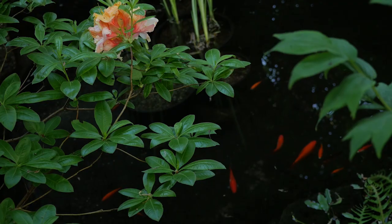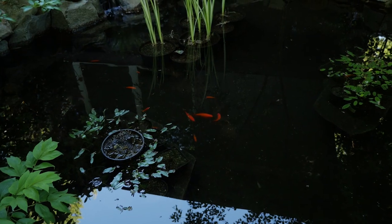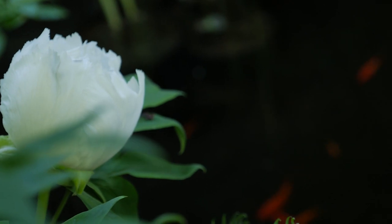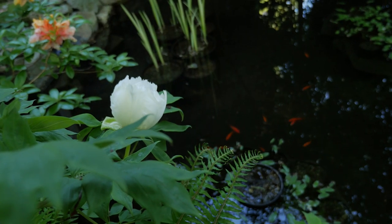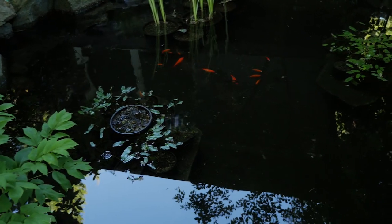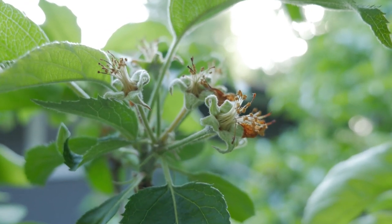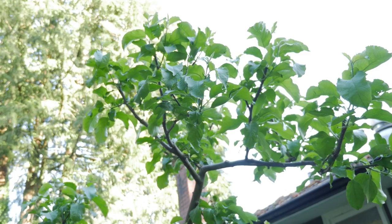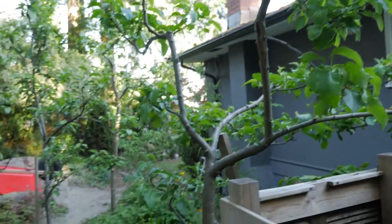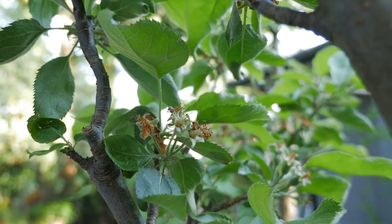This has only been here for a couple of years. This used to be a patio when we moved in, and it just looked like something that should be a pond. So eventually I found the courage to dig it out, and a bunch of goldfish survived the winter. This is an apple orchard. Again, it's just this little area of land that I didn't really know what to do with. So I just put in a bunch of apple trees. It gives the place a little bit of that rural feel.